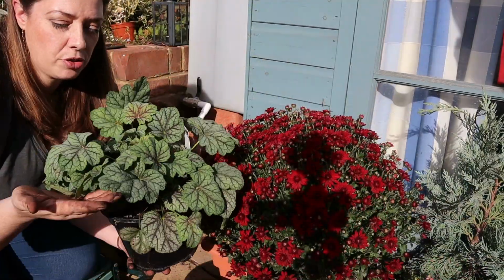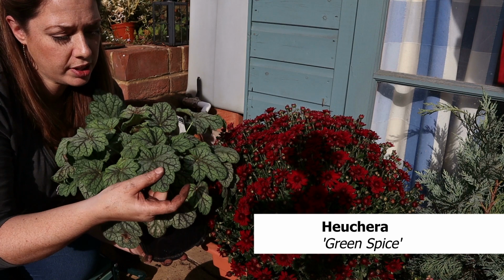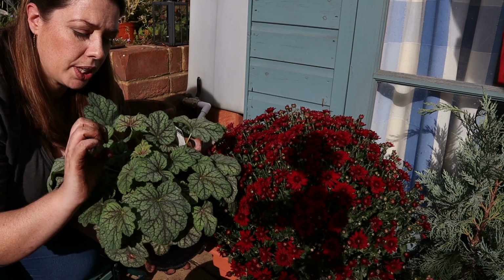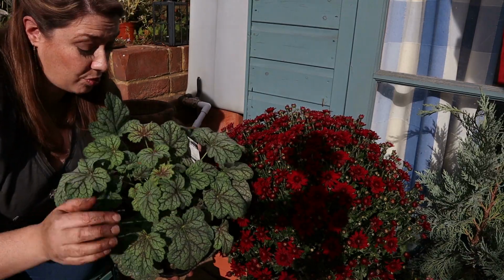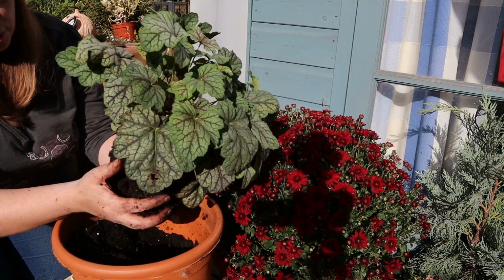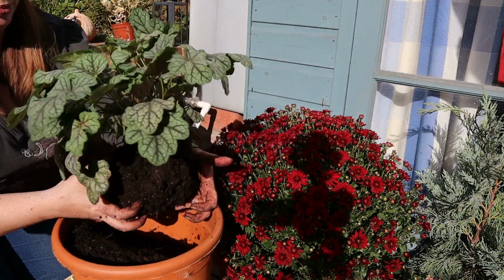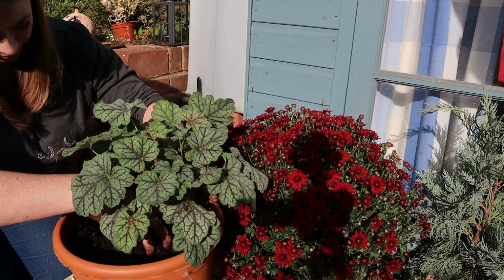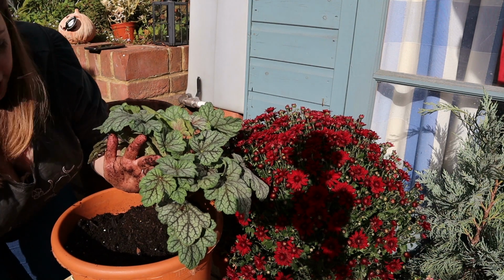To also go with those sort of silvery wine colours, I've got here Heuchera green spice. It's beautiful. It's got these lovely silvery older leaves, and then the younger ones have this sort of wine coloured veining to them. It's really pretty. As I've unpotted it, I've just taken off some of the soil, loosened some of the root ball up, just to give me a little bit of extra space here in the pot. And make sure the crown is about the same level as the new compost level.